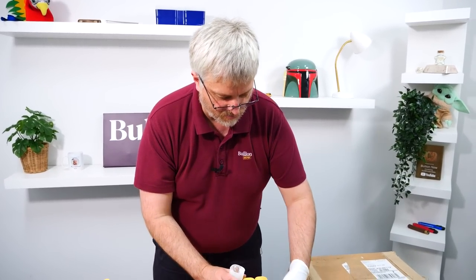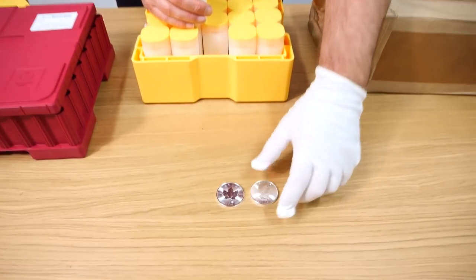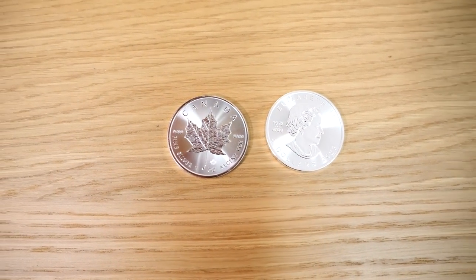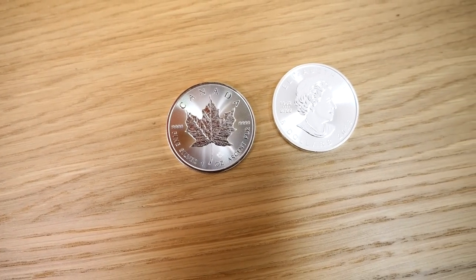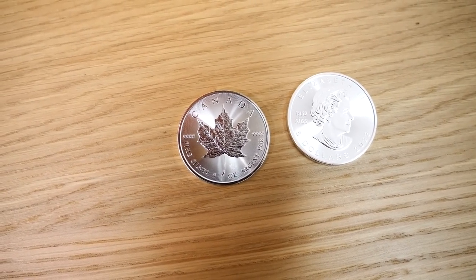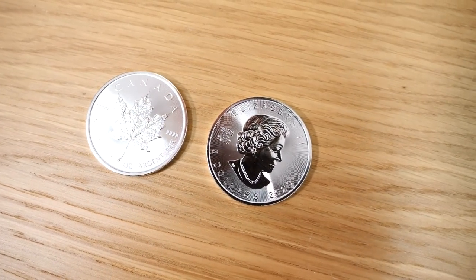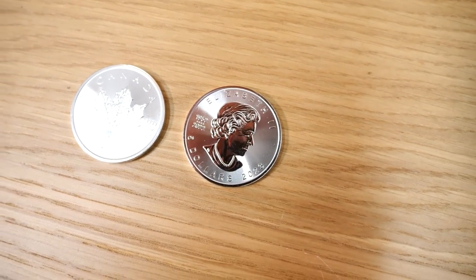So, let's actually lay them all out side by side. Let you get a filly back out, if I can open the tube. Lose the glove for a second. That's a very nice looking maples there.